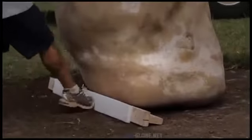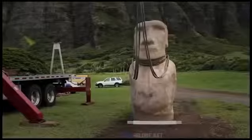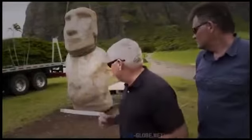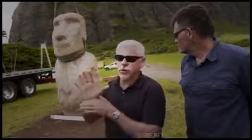Okay, go. Good, okay. We're good. Wow, it needed that much. It turns out that it needs just a tiny bit of help. In fact, it's a 2x4 that's now resting right at the front of the base. And that tiny bit of addition there has balanced the Moai. He's standing on his own. There's no pressure on the cables.